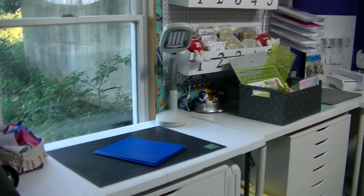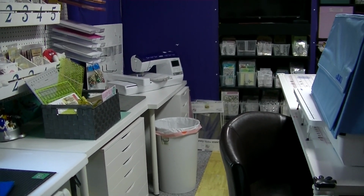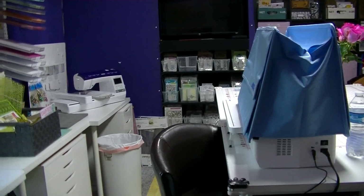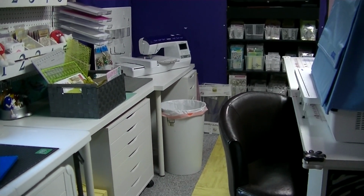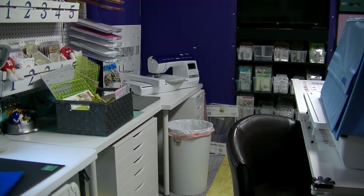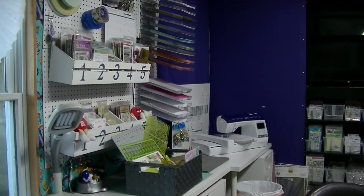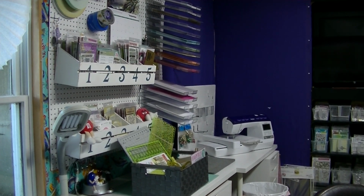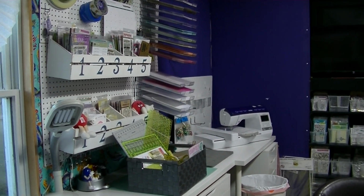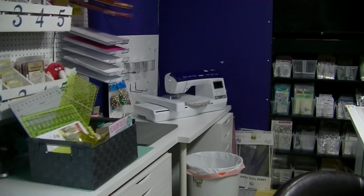And then if I come around, again, the table is in the center. I have my sewing machine on the end of my table, and then I have more storage underneath the table, and on top of the table I've got pegboard, and I store stamps and whatnot on my pegboard. And you will hear Gracie whining because she is not the center of attention.